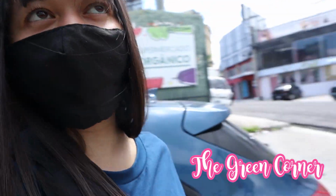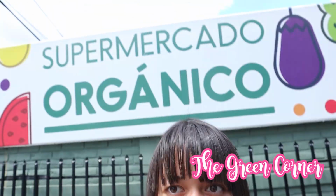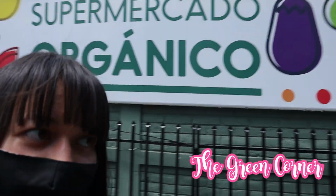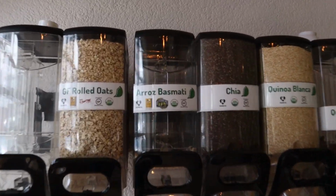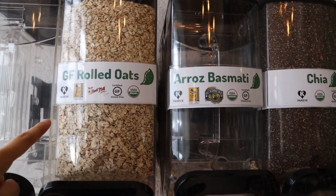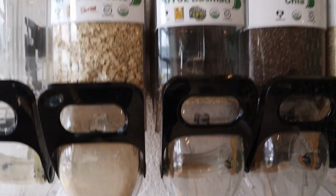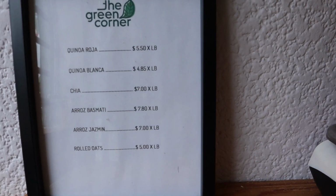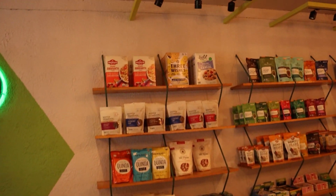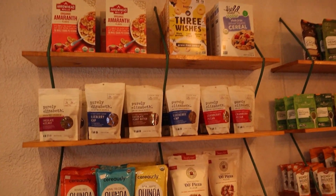Alright, so now we are going to the Green Corner. It is an organic supermarket, as you can see. So we're gonna check it out and see what they have. If you love to be eco-friendly, this is going to be a great option. And actually the prices are very affordable because they're honestly very similar to what you would pay in the States. Okay, the thing with the store is that they have a lot of imported products.